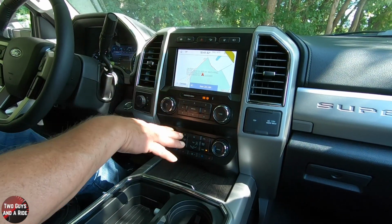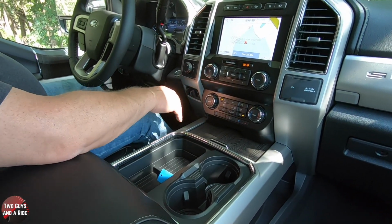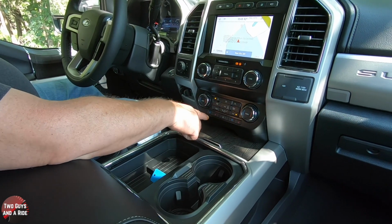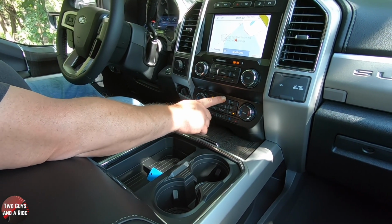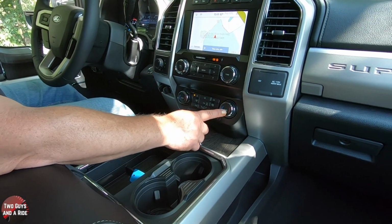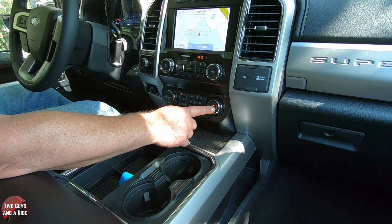Moving on down a little bit below, first of all to the left, you got your trailer brake controller, and then you have your dual zone auto climate control with, of course, your standard buttons right here. Again, I like it when they put the sync button right in as a physical control.